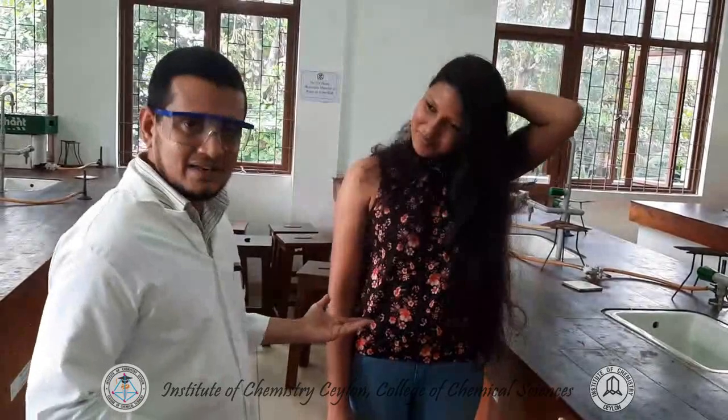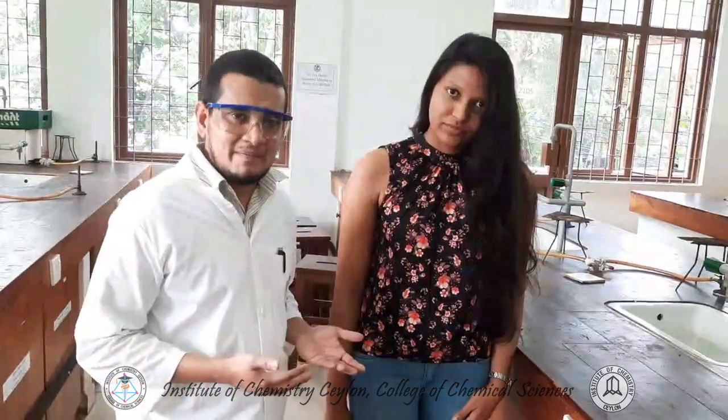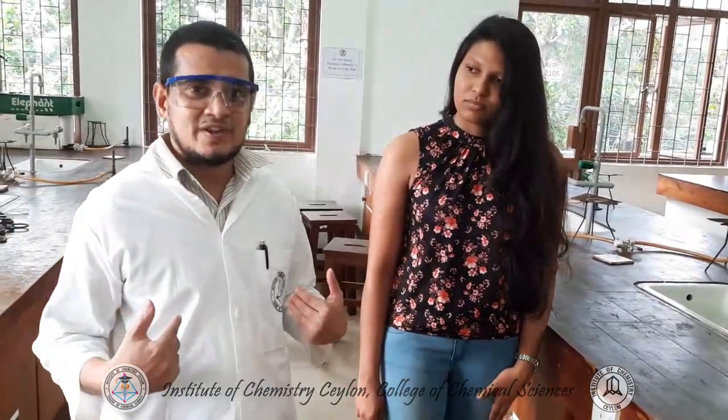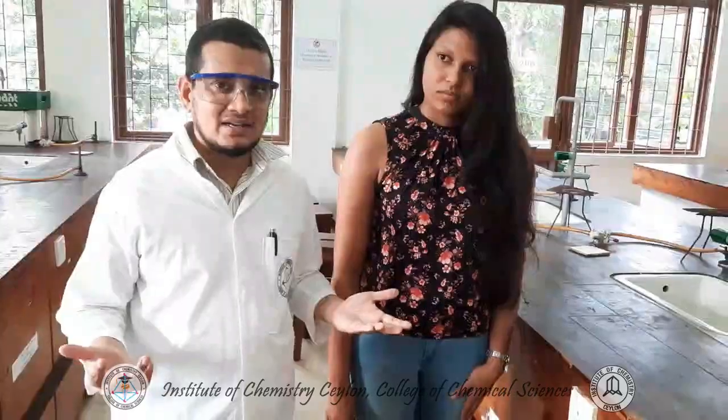And also she is wearing sleeveless silky material, and silk is not the ideal material to wear inside the lab, because as we all know silk can catch fire very easily. So as much as possible try to wear a cotton dress, a cotton t-shirt, something like that. And she's wearing a sleeveless top. Inside the Institute of Chemistry laboratories you will be wearing lab coats, so your hands will be covered up. But as much as possible, if you can wear a short sleeve t-shirt, that will be ideal inside the lab.